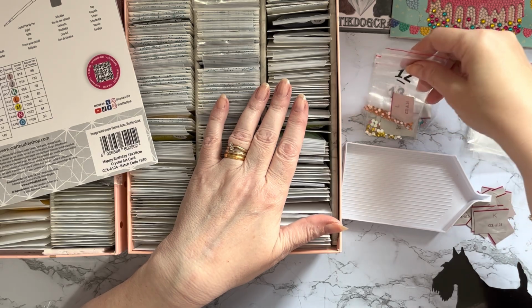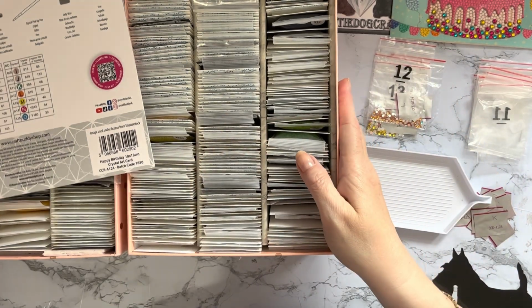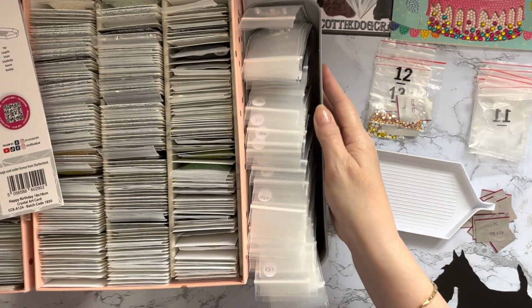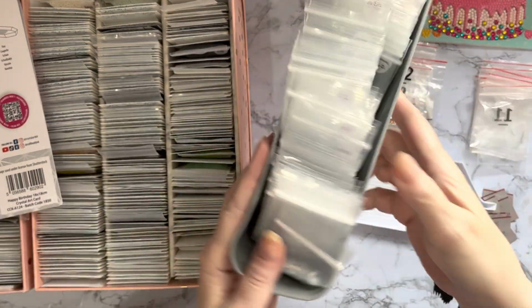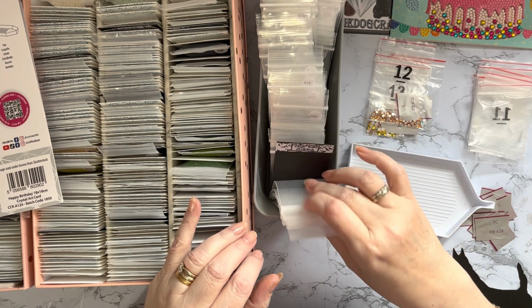And right, so now we're on to the crystals. Craft Buddy crystals have their own numbering system. And oh look, I've got large rounds there.